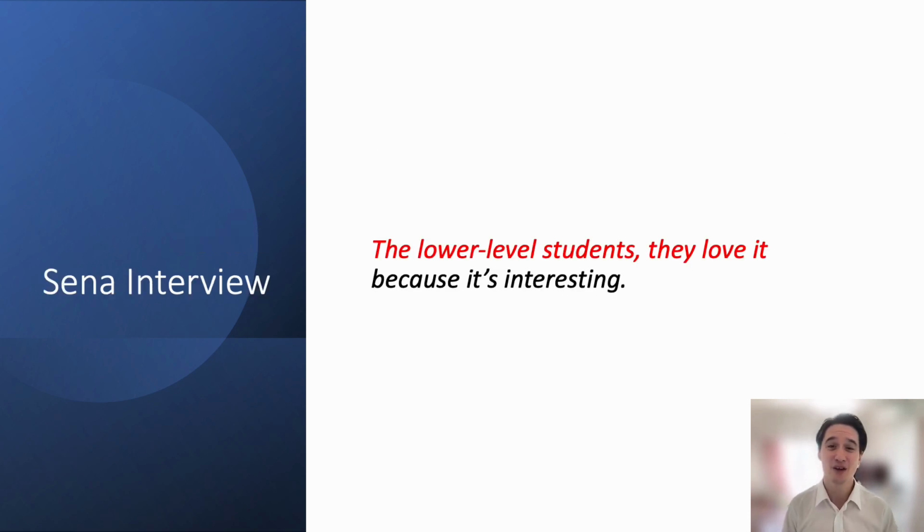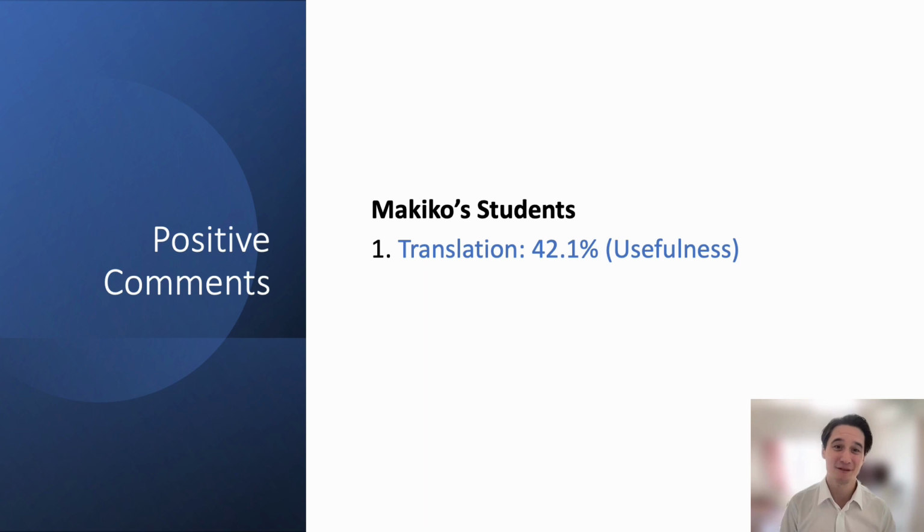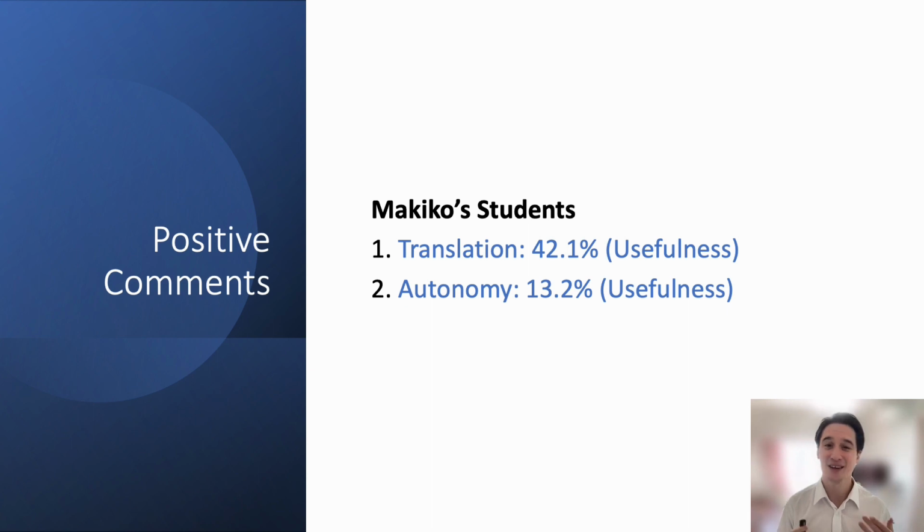And that's something that Sena noted in an interview as well, that in particular, the lower level students really enjoyed using these devices. Makiko's students had very different responses. The number one comment which came up was about how useful it was to have the translate function. And the second most common response was about how these devices facilitated autonomy, how the students had more control over their learning process.